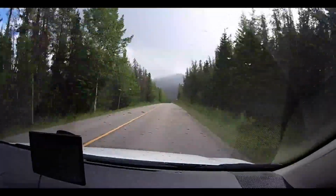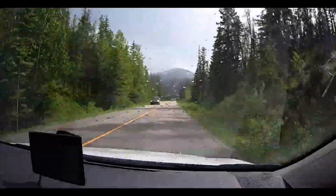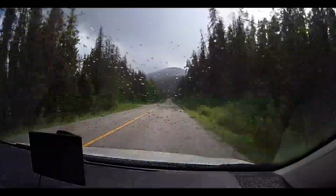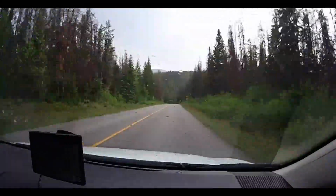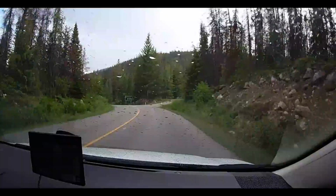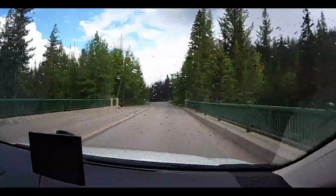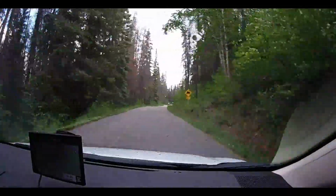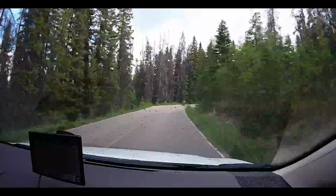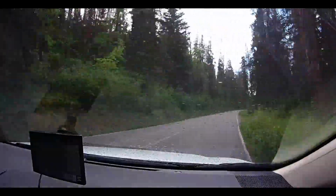So you'll find there'll be numerous turnoff spots, and I encourage you to pull over and take some photos, because the views are stunning. Just up ahead, I'll make a right-hand turn onto Cavell Road. So sit back, relax, and let me do the driving.